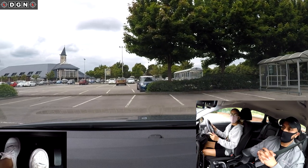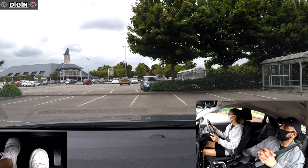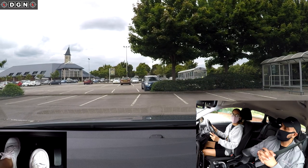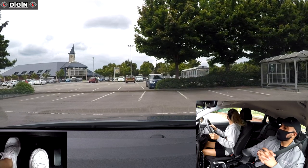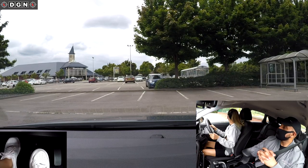That's it. Slow it down, look at the lines now. How do they look? A bit better. Yeah, so what should you do with your steering now? That's it. That's it, stop there, Taz.